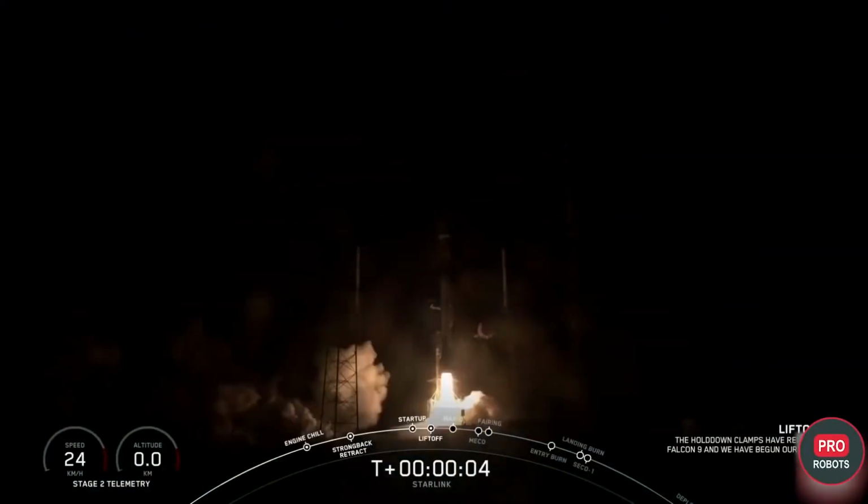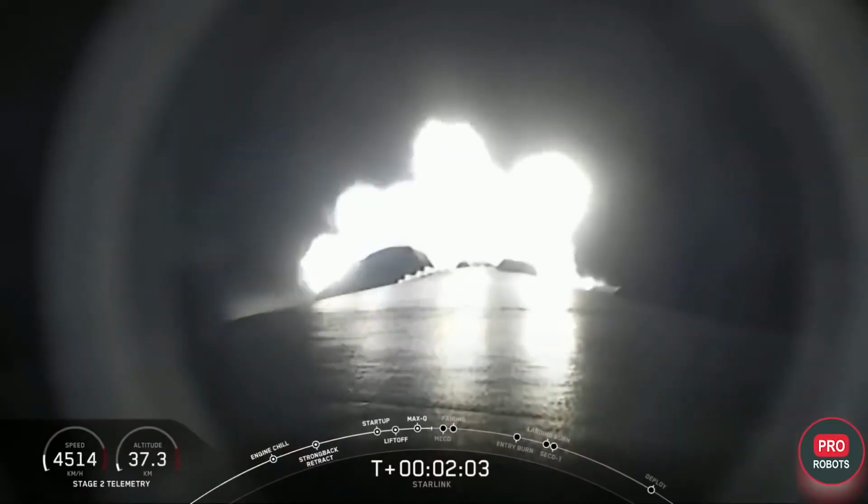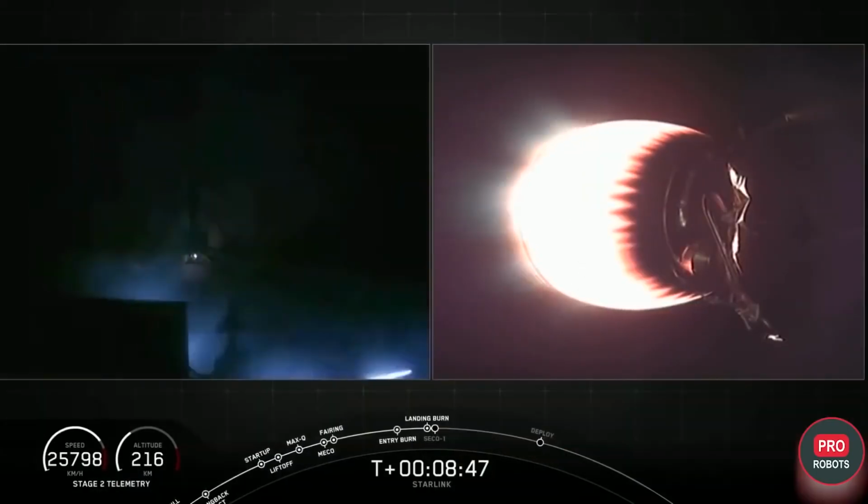SpaceX set a new record for the 7th time by launching and returning the same first stage of Falcon 9 rocket. Interestingly, the previous launch of this stage in August was the 100th anniversary launch for the Falcon 9 rockets.